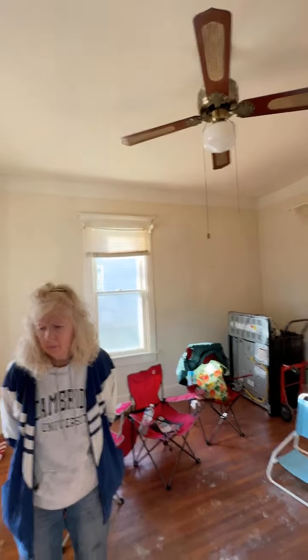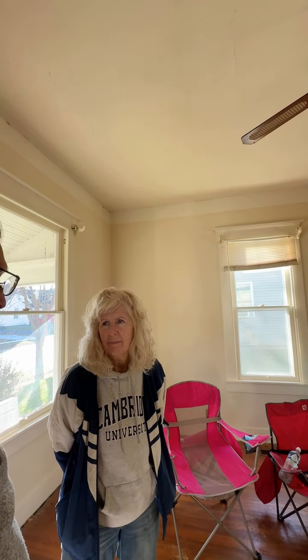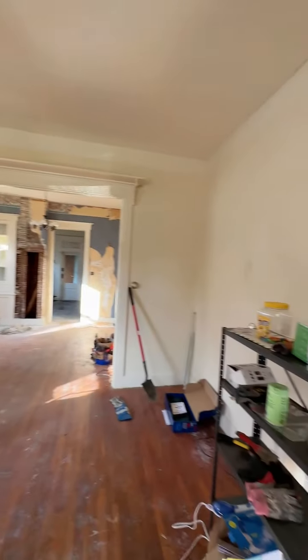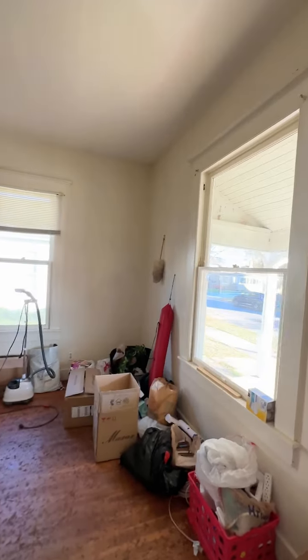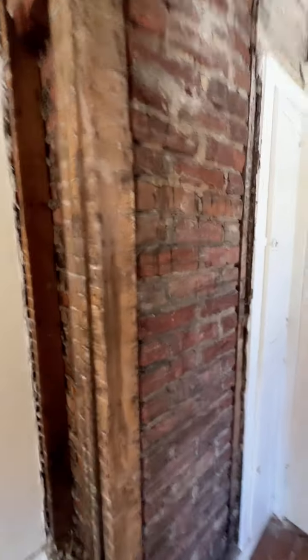Okay, here we are at the end of our day's work. Today is November 2nd, and we're gonna recap kind of what's been done. Nothing's been done more in this room, the front room, other than check some boxes to see what stuff we've got. This is still the way it was.